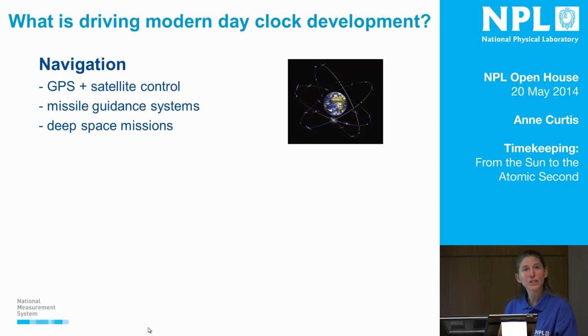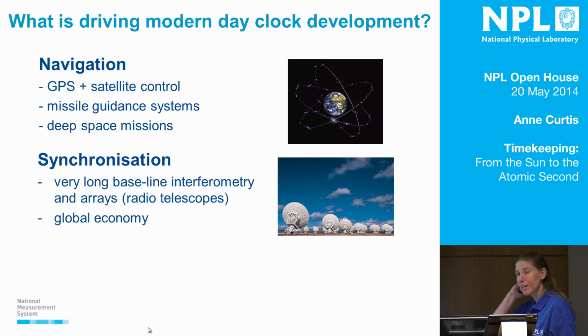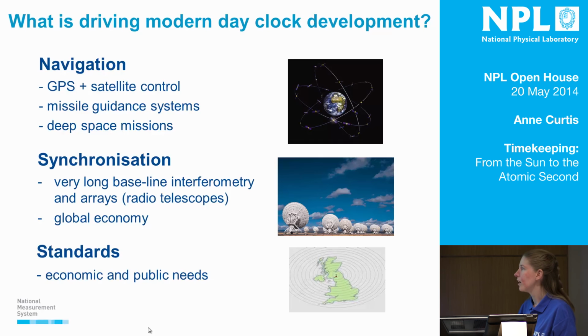Well, navigation is still driving it, except now on much larger time scales and much larger length scales. You have synchronization, where you have large arrays of things that need fine timing control. And this idea of radio telescopes is just fascinating, and I highly recommend looking into it. So you need the clock on each of these to know the time and the synchronization between all the other clocks. And again, the economic and public needs are still driving this forward.